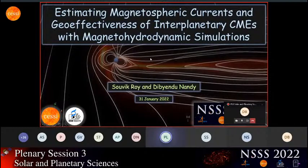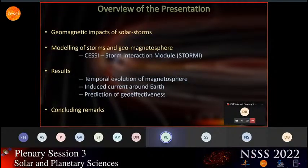Let me give you an overview. I'm going to talk about the geomagnetic impacts of the storm and how we model such solar storms and the geomagnetosphere using the SESI storm interaction module, or STORMI, which we have developed in SESI. And I'll show you the results of STORMI, the temporal evolution of the magnetosphere, the induced current around Earth, and most importantly, prediction of geoeffectiveness from STORMI. And then I'll conclude.